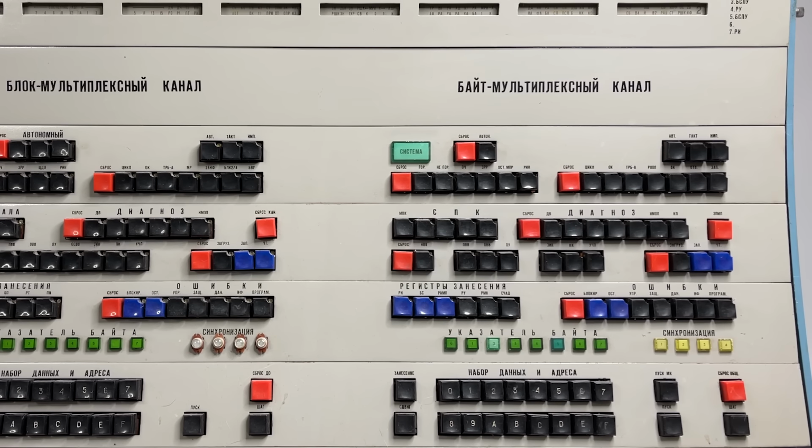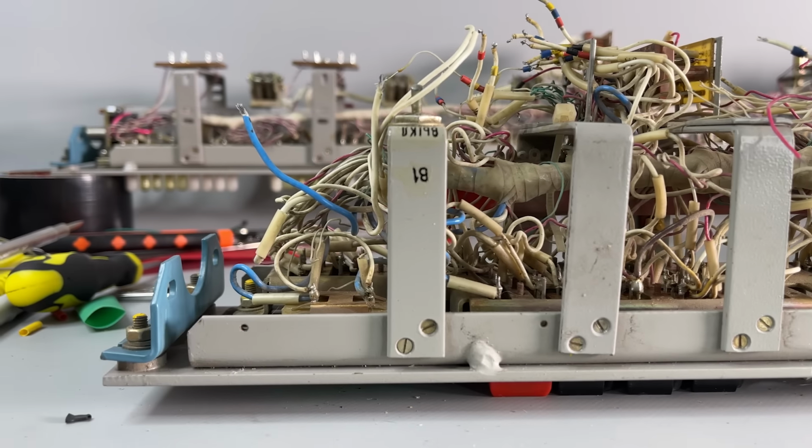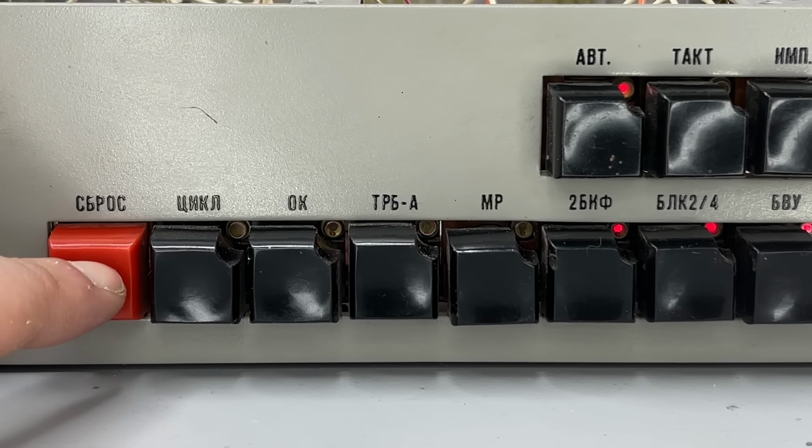As a side note, our longtime followers remember we found the control panel of a similar mainframe and are working to bring it back to life. This project is going slowly due to limited information, but we hope to finish it this year.